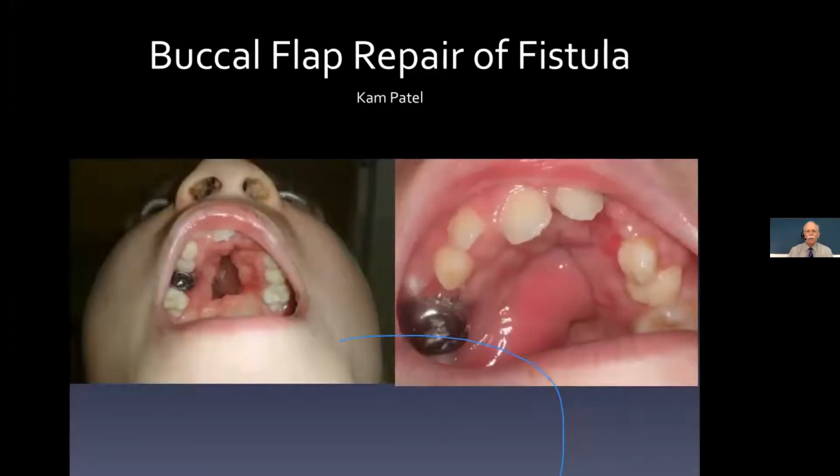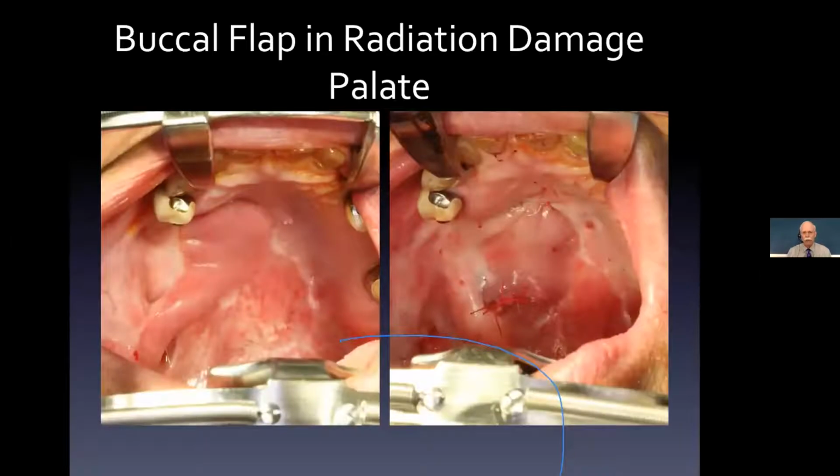This is an example of a buccal flap used in a fistula, sent to me by Cam Patel. He called me up and showed me the picture. I said, here's your options. You could use a buccal flap. It's the absolute maximum range for it, and he did a beautiful job, and it worked for him. Here's one I used for a gentleman in his 60s with a radiated palate cancer. He had a fistula opening. I put in a buccal flap, and it worked nicely for him.